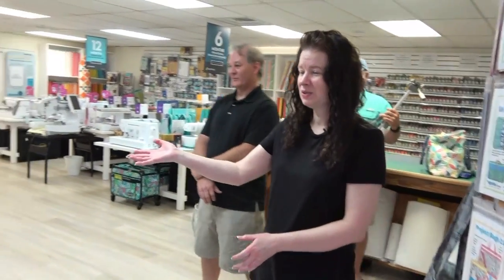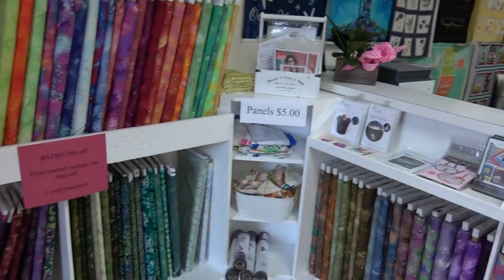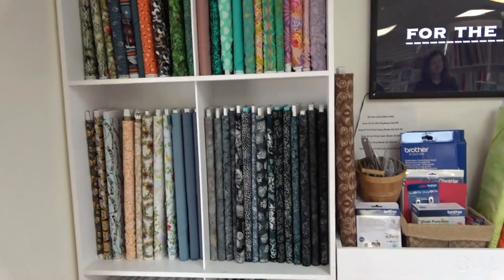So show me around. Okay, this is our sales section as soon as you walk in the door. $5 panels, that's a deal. Half off batiks. Pretty stuff, pretty stuff.